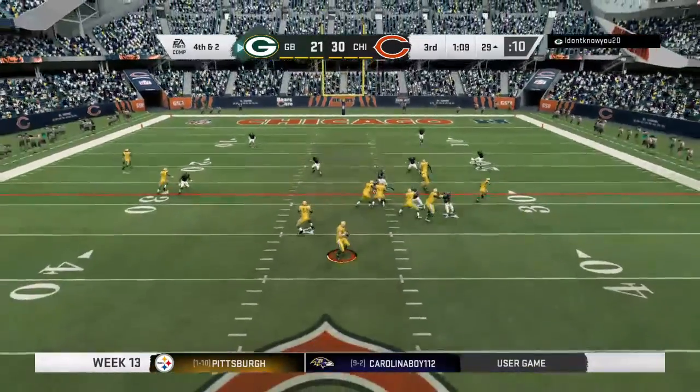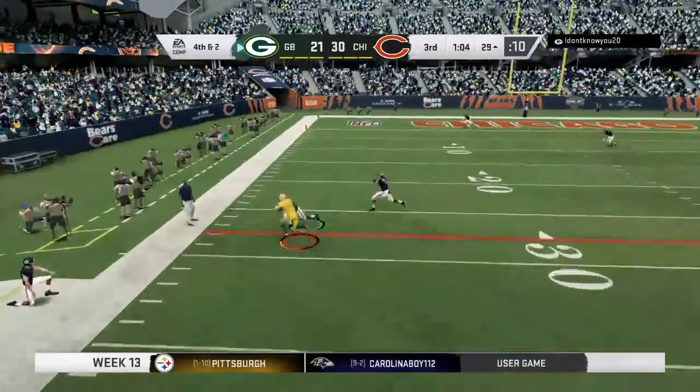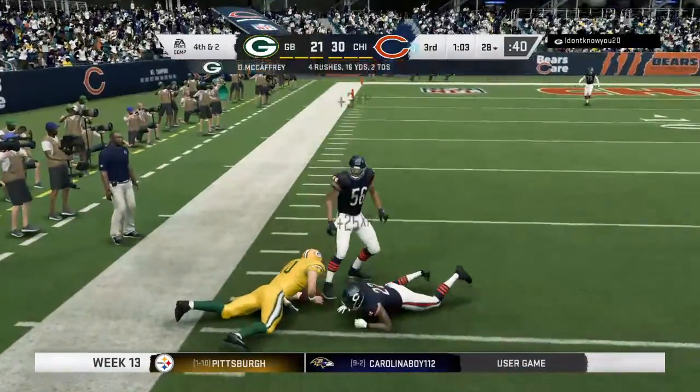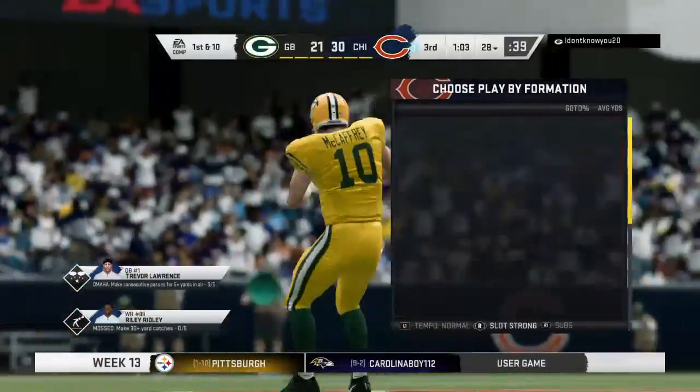Now they'll look to throw here. Dancing to his left, he can run for it, and he will. The Packers are unable to pick up the first, and the Bears will get the football back.